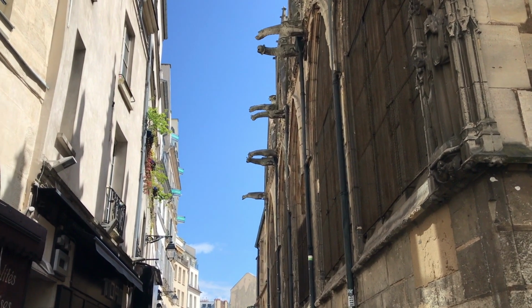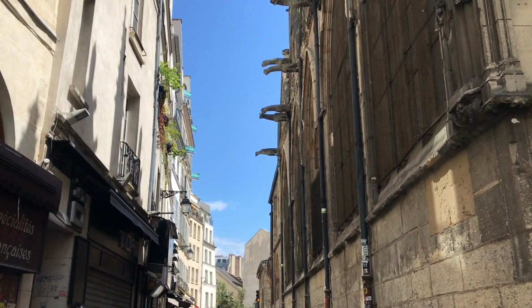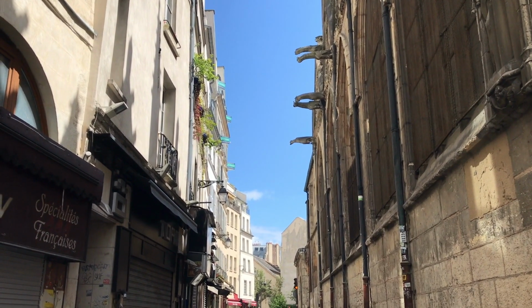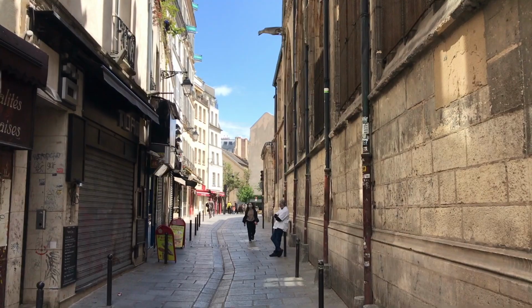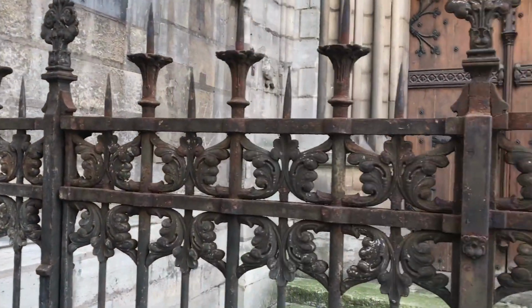The gargoyles, originally, are water pipes whose goal is to evacuate the water from the roof. Only after that are they turned into monsters, because they represent the presence of evil everywhere, even just outside a church. I'd just like to show one last detail.